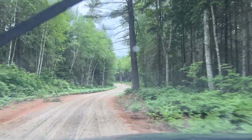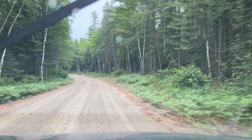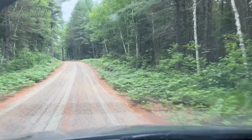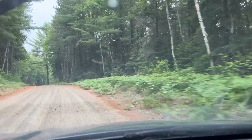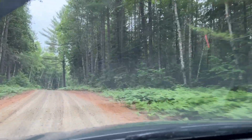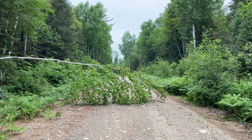Seeing all those trees down, man, that touched something in my heart. I am still experiencing incredible road conditions, and I hope it continues. About 15 minutes away from the access.